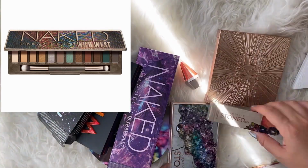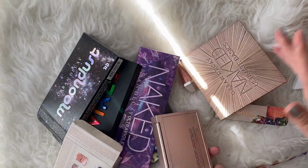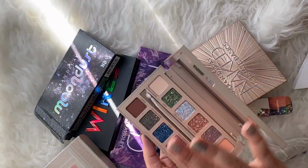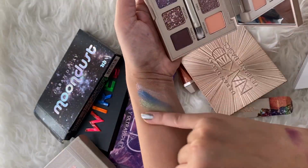Now, before we talk about the new Urban Decay release, I wanted to quickly go over how bad every single release of 2020 and before, and actually just recently, has been from Urban Decay. I thought 2020 was the decay of Urban Decay, and I guess 2021 it just continues.